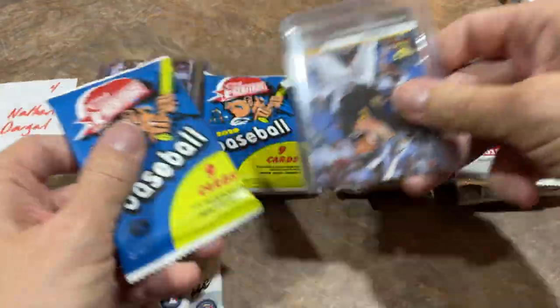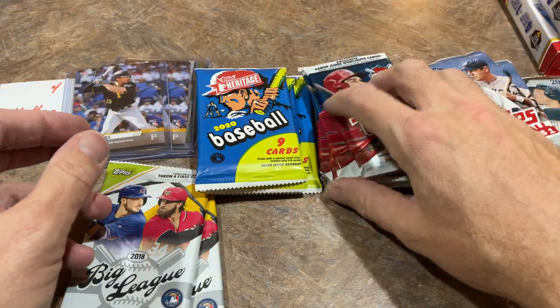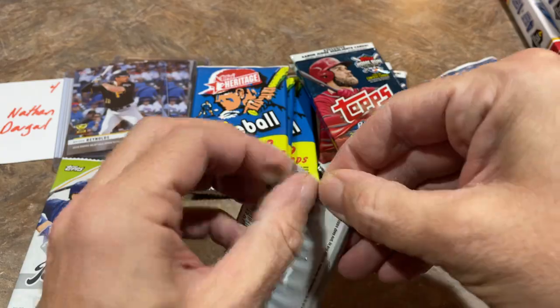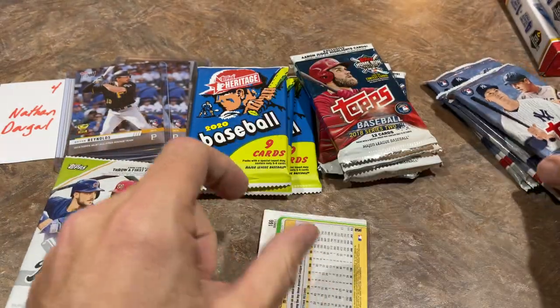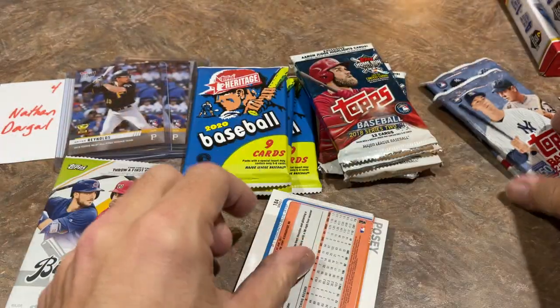Another pack. Look at that. Look at that. Nathan, good job. Another Brian Reynolds. So you've had some good luck here. You have four packs of 2018 Series 2. And you have three other 2018 packs. That's some good luck. So Nathan will, as always, we'll do the 2019 first, get those out of the way.